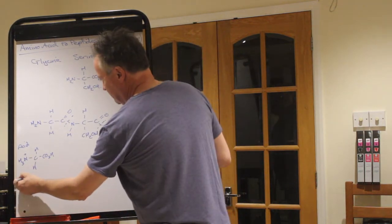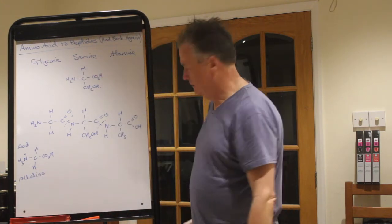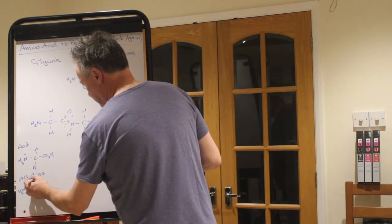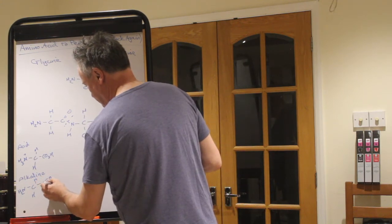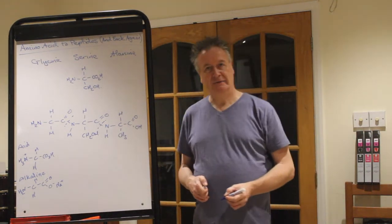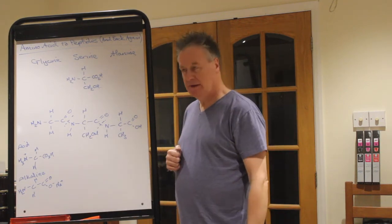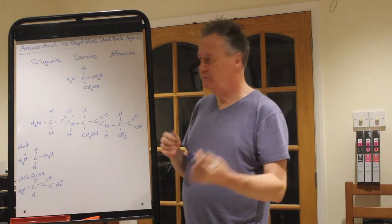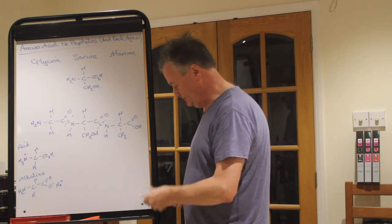If you did it under alkaline hydrolysis, or alkaline I should say, you would have that. You will get a similar structure for each one of those with a different side chain, and it very much depends on whether you've broken up the peptide with acid or whether you've broken up the peptide with alkali.